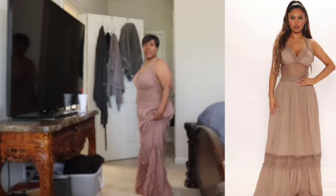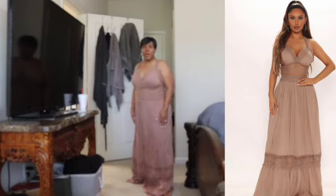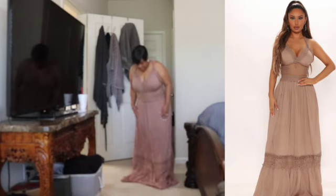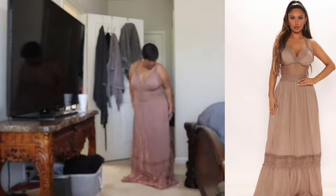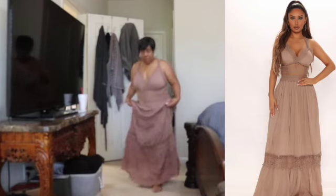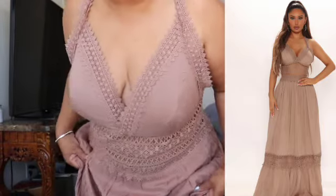All right, you guys. This is number 9 from Fashion Nova, and it is in an extra large. And, y'all, this is another one I'm going to have to get altered because, look, it is too long. It fits everywhere, but I need to get some taken off of the bottom or else I'm going to be walking around holding it like this.